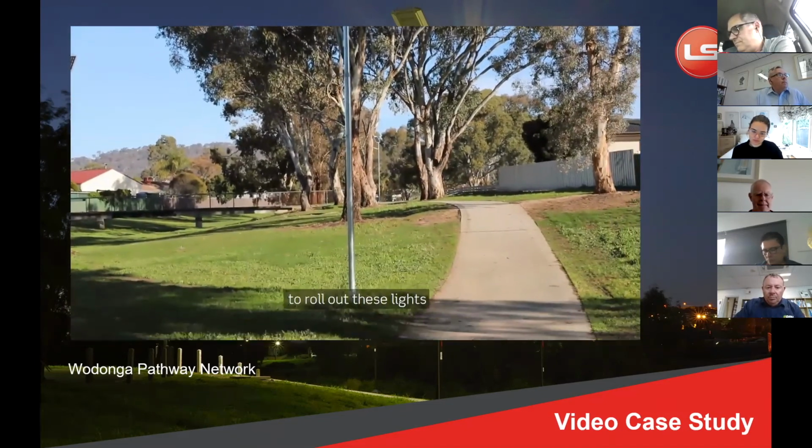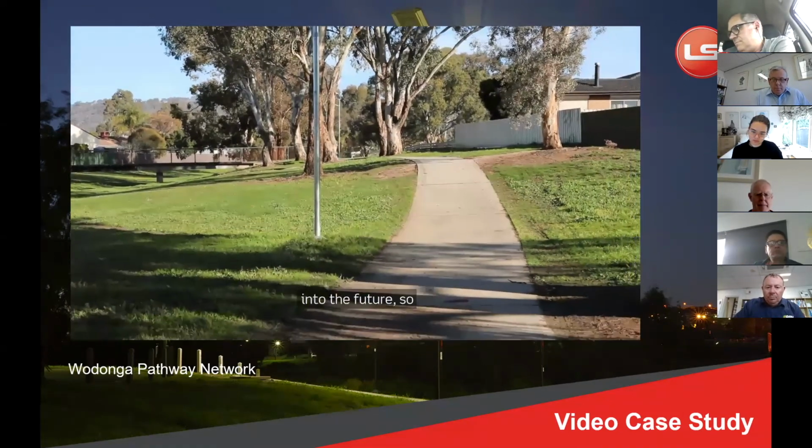We hope to secure more funding to roll out these lights across more of Wodonga into the future, so stay tuned and we'll be coming to a park near you.